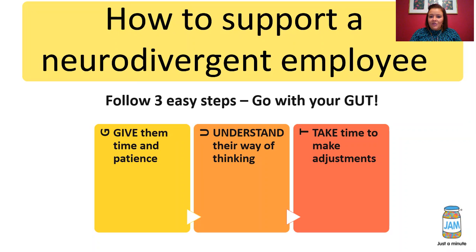The second thing is understand their way of thinking. So like we've said, there are neurological differences. And so a good way of finding out what they need and how to support them is to try and understand their thought processes, understand their way of thinking, put yourself in their shoes and ask them questions, even if you need to just try and get inside their mind and what their thoughts might be.